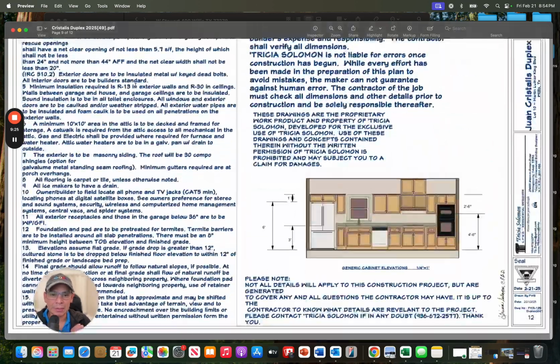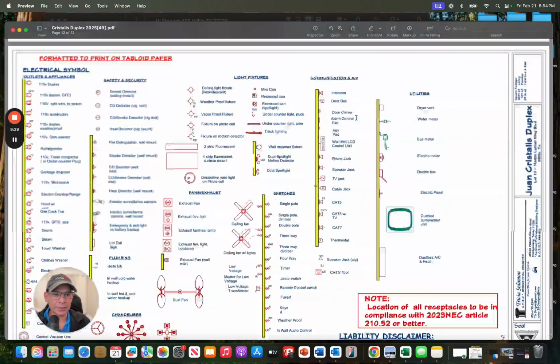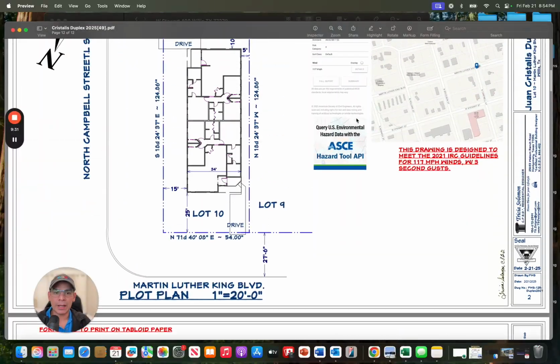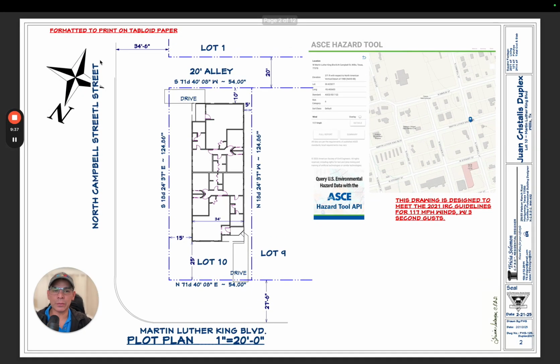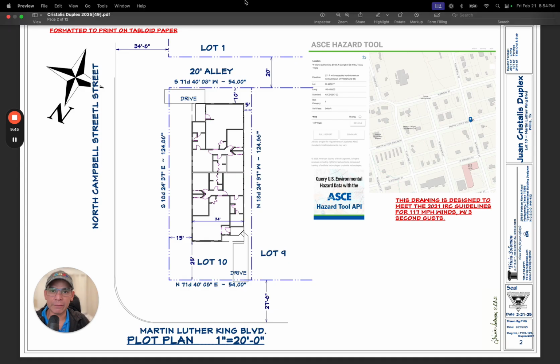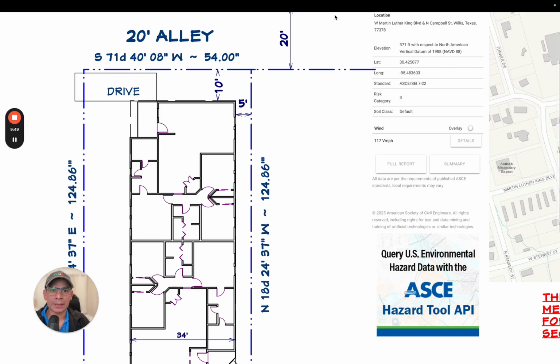Because we don't have a slab design, and that's the very end here, we don't have any other sheets. Because we don't have a slab, we have to send it to a structural engineer. The structural engineer is going to design a slab specifically for this. We did the soils test already and we've already sent it over to him. He's going to look at those soil tests and tell us the dimensions and the type of slab that he is comfortable with us putting on this property.